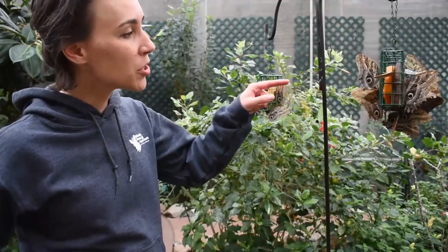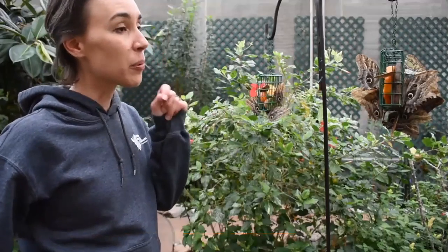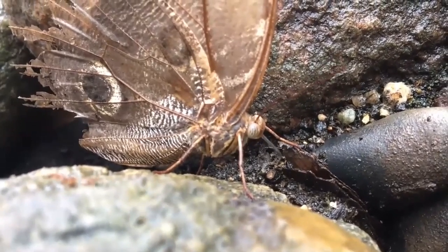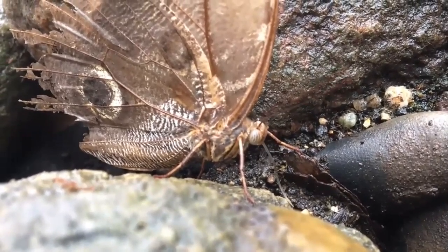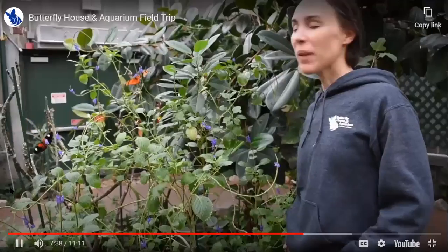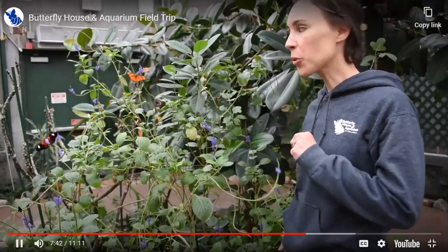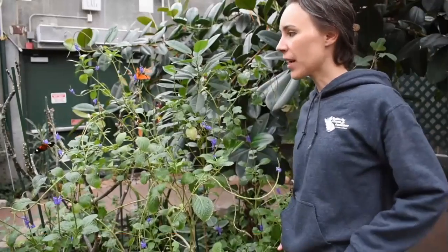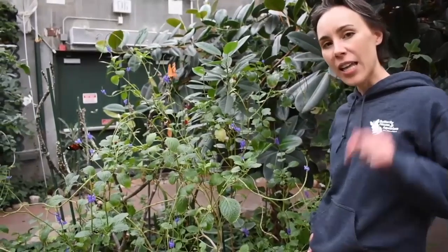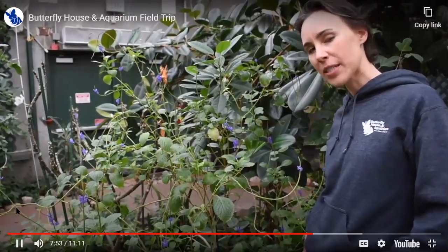If you look close, you can see them sticking their proboscis into the fruit. The proboscis is the long straw that the butterflies drink with. So a butterfly doesn't actually eat. It slurps up all of its food through its proboscis. Some butterflies prefer flower nectar. On this flower, called a porterweed, we have lots of little butterflies slurping up the nectar. They also drink with their proboscis. They stick that straw down into the flower to drink the nectar from inside.